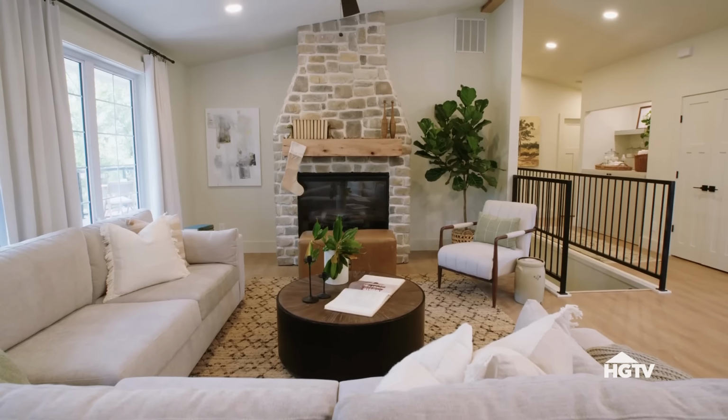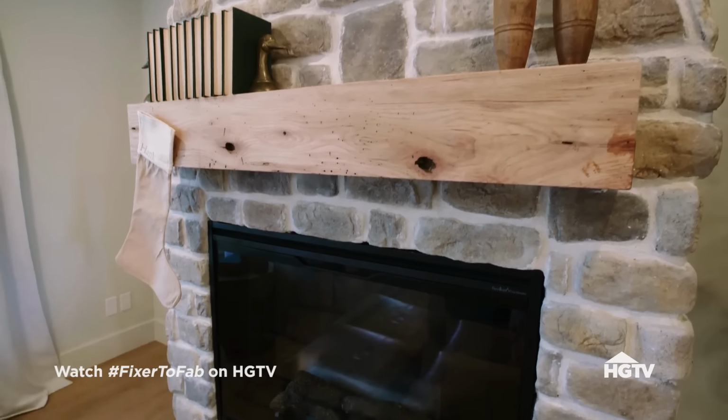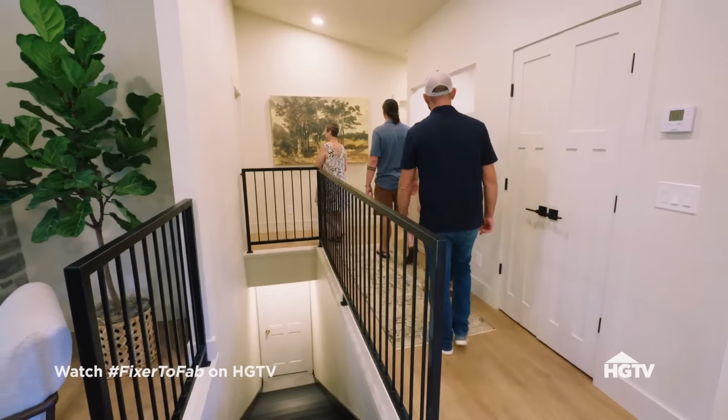I know you love stone. I really wanted a stone fireplace in here because it just makes it feel really cozy. I can see you guys all here in the wintertime. And a stone fireplace just feels like the lake to me. Yes. Should we move to your bedroom? Okay, yes, let's do. After you.